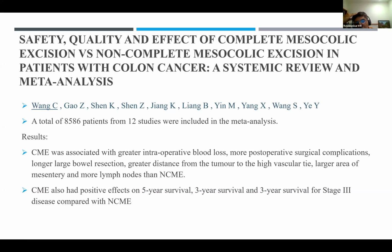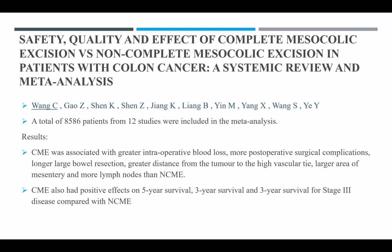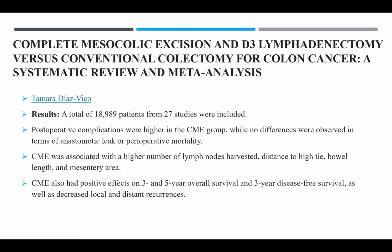Okay, sir. Tell us anyways. Okay. So in complete mesocolic patients, there are positive effects on 5-year survival, 3-year survival, and 3-year survival for stage 3 when compared to non-complete. And complete mesocolic excision was associated with greater intraoperative blood loss and more postoperative surgical complications. Again, you are talking about the same thing, Praveen. Where is the data on extended right hemicolectomy? We wanted data on extended right hemicolectomy.